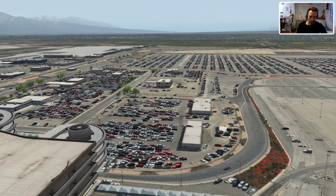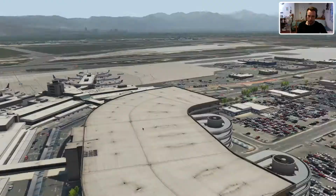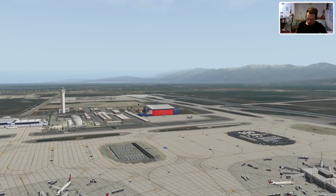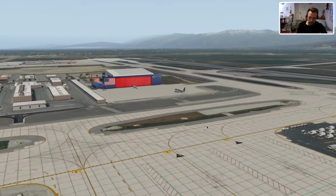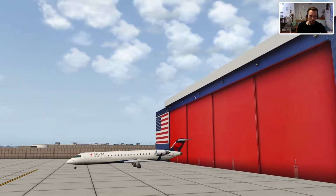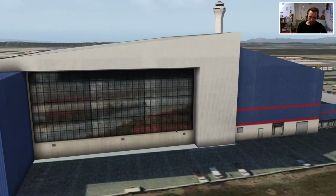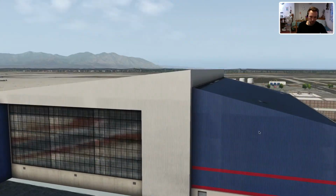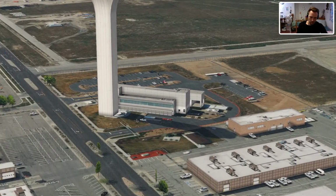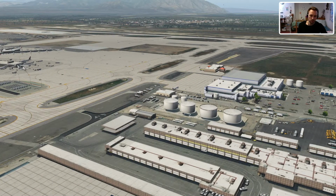We've got car parks with 3D cars everywhere, with a good frame rate. And obviously we've got all the terminals, and we've got the star of the show, the Delta hangar with 3D lettering. Amazing. We've got some reflections, not sure whether they're intentional or not, but they work in X-Plane 11. We've got a tower, which has got built-in shadow. That's what you want. Built-in shadows just make all the difference, make things alive.